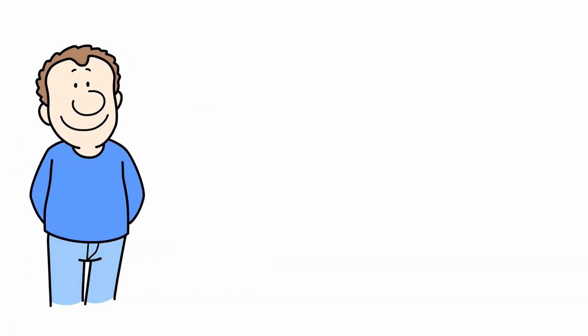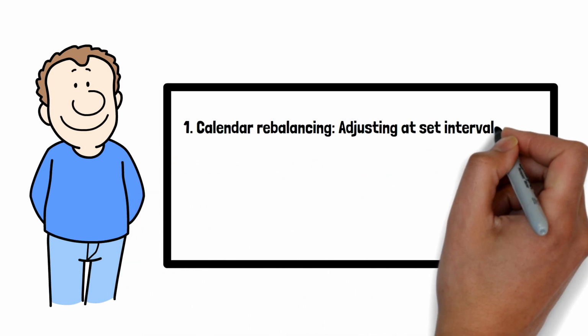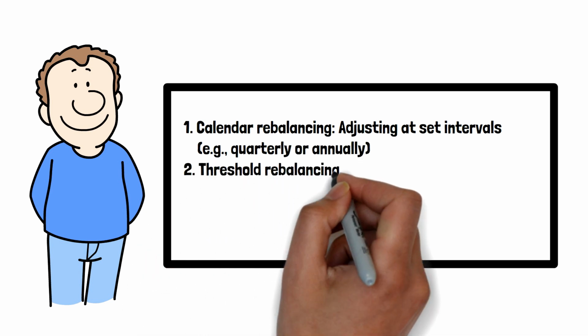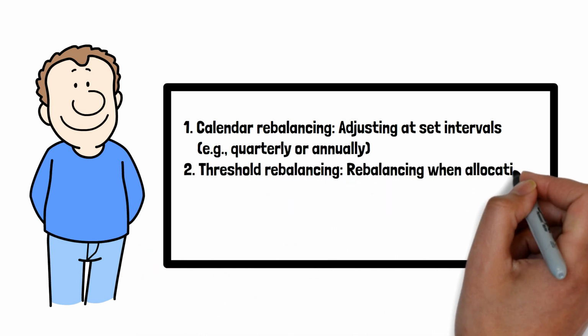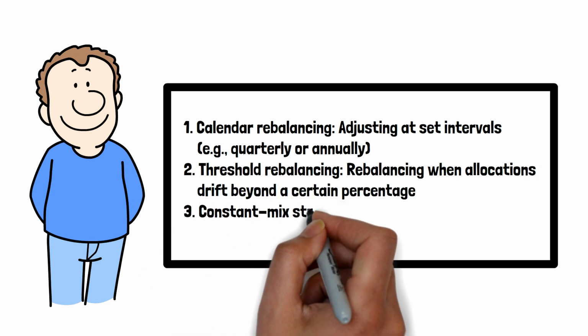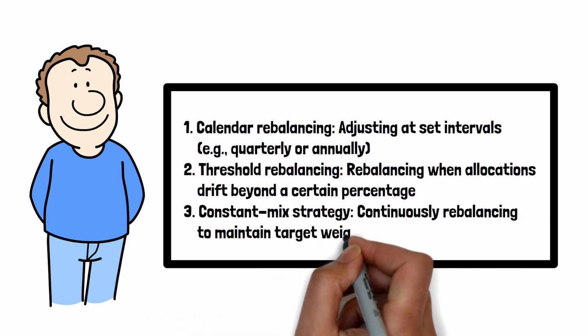1. Calendar rebalancing. Adjusting at set intervals, e.g., quarterly or annually. 2. Threshold rebalancing. Rebalancing when allocations drift beyond a certain percentage. 3. Constant mix strategy. Continuously rebalancing to maintain target weights.